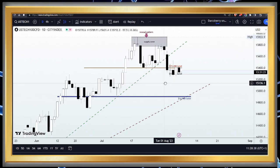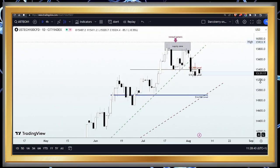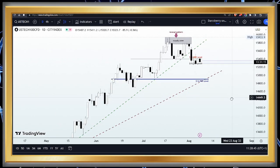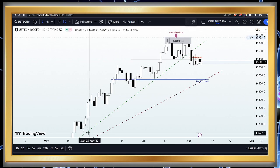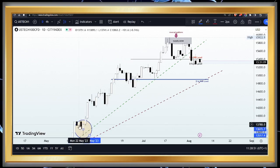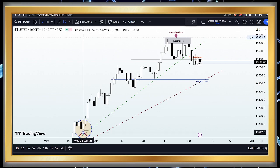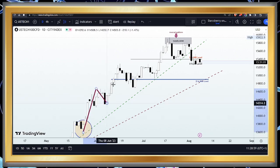And from a psychological perspective, whenever we have key players take advantage of a very huge bullish momentum, such as buying at a very cheap price, let's say around the 13,800, at a point in time there will be this tendency for profit-taking activities.